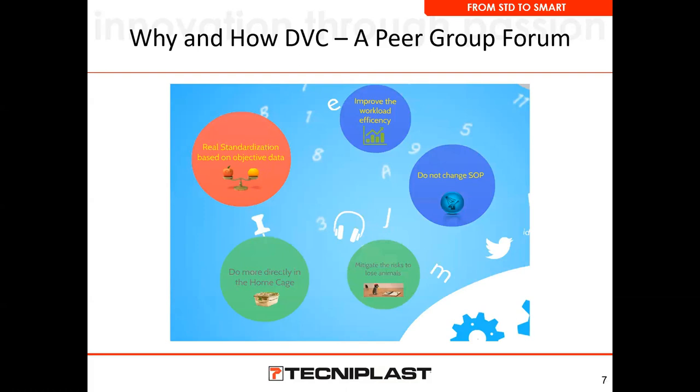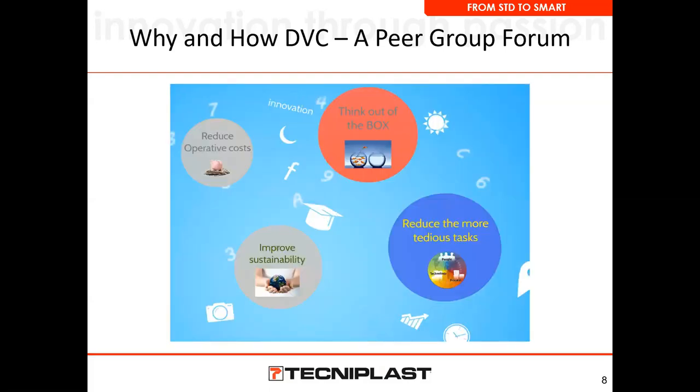Some of the points from the peer group, as they discussed and Tecniplast sat back and took notes: let's come up with real standardization based on objective data. Let's try to improve the workload and efficiency in the SOP. We don't really want to change our SOPs too much, but if you can provide a tool that can help us with our day-to-day planning, that would be great. Of course, let's look at mitigating the risks and how we lose animals, or detect the sick animals sooner. And let's try to do this in the home cage. That was really important.